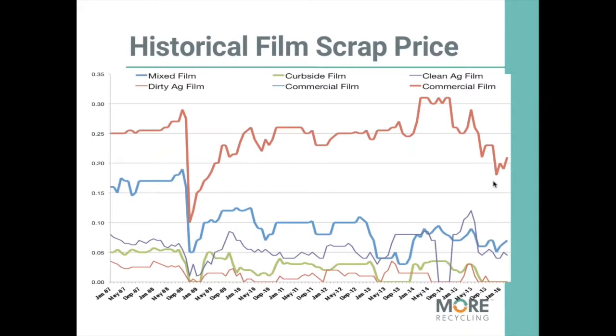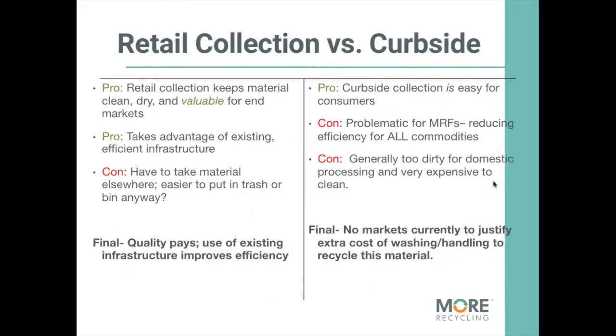I just wanted to reiterate, with the commercial film, the mixed retail, and the ag film, keeping the material clean really keeps the value. If you look at the bottom, the curbside film is the green line at the bottom, and it has really been flat for about a year and a half. And so we don't really have any expectations that curbside film recycling is really going to improve in the near term. So that's part of the reason that we really want to push the return to retail message. And so you can see the difference in pricing for these materials.